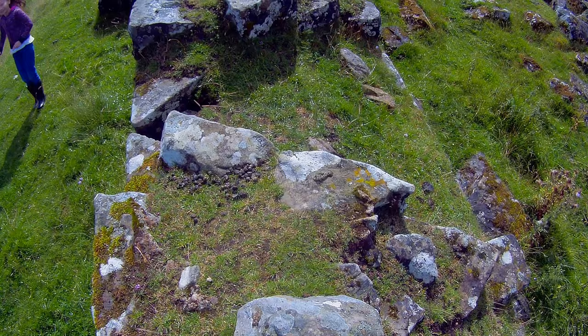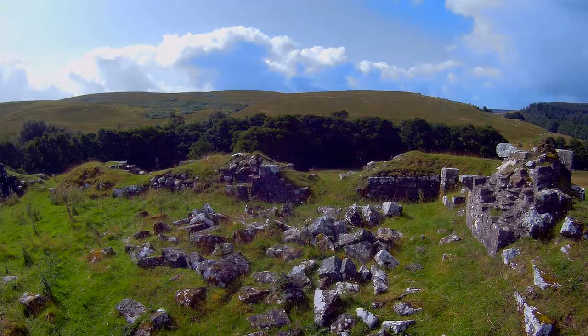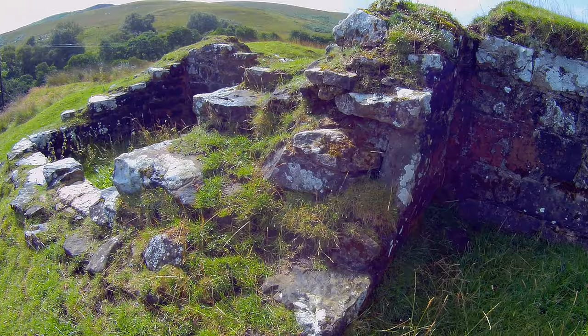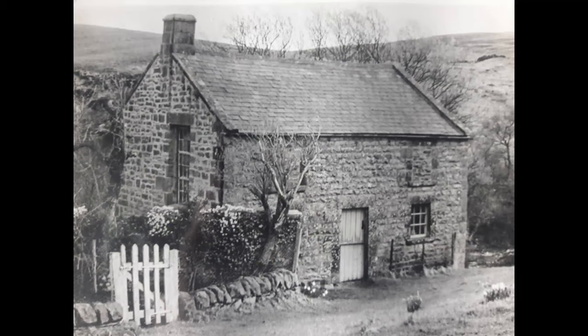The walls were 1.8 metres thick. Pretty impressive. So the remains of a tower there, doesn't it? This here is Darley Castle Mill. It was a late 17th century corn mill and most likely operated until the early 20th century.